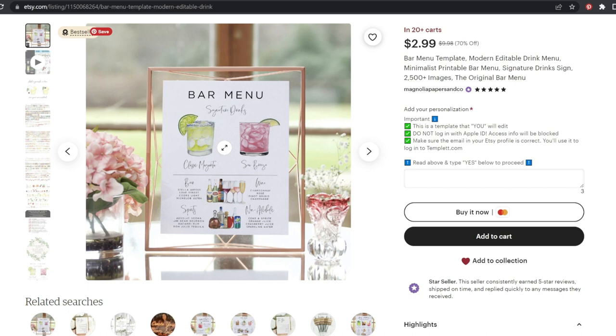So anyways, that's why this one makes me mad, because I love it and I feel like they have dropped their price a lot and I don't like that they're losing, in my opinion, a lot of potential money. They're leaving money on the table, so to speak.